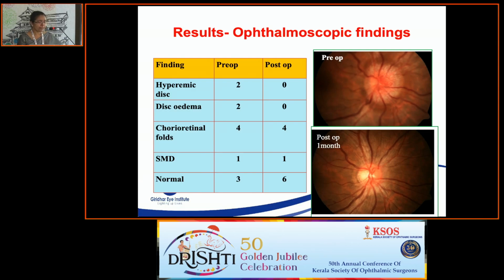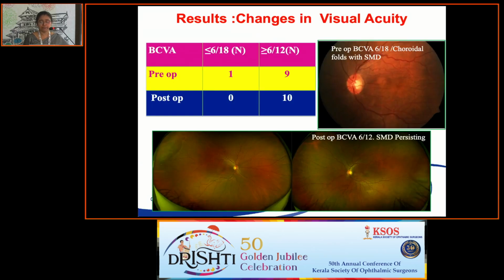Coming to the ophthalmoscopic findings, 4 patients had chorioretinal folds. It remained in the postoperative period also. 1 patient had serous macular detachment, which also remained in the postoperative period. Disc edema was present in 2 patients, and both got resolved.